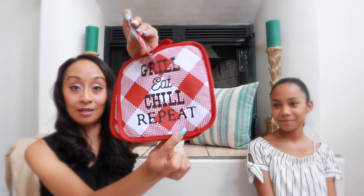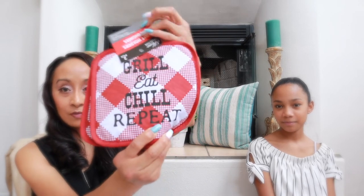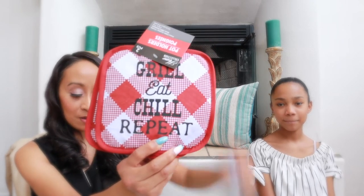So next we're going to show all of the kitchen decorations and kitchen items. So I found these really cute ones. It says grill, eat, chill, repeat. These are cute. I thought they were really cute, especially now that we are going to be barbecuing outside because we do grill a lot.